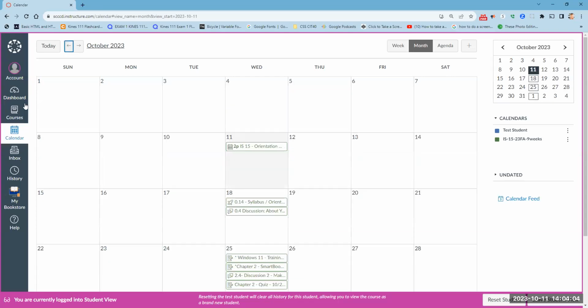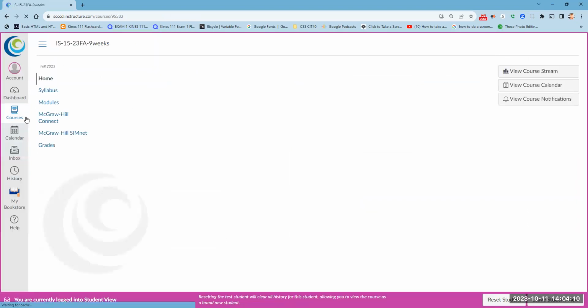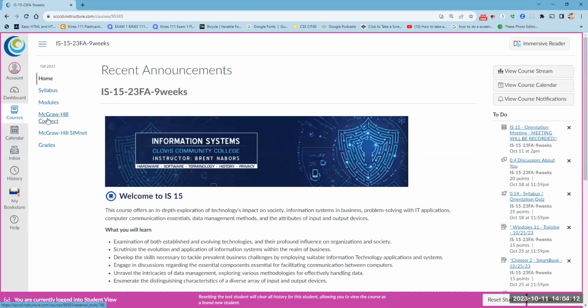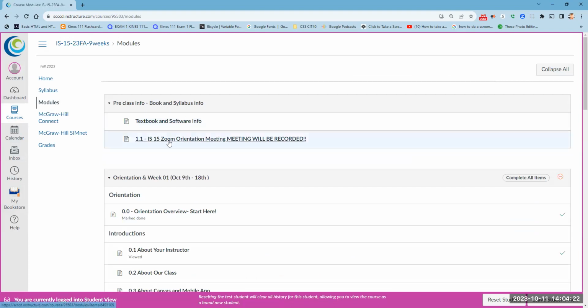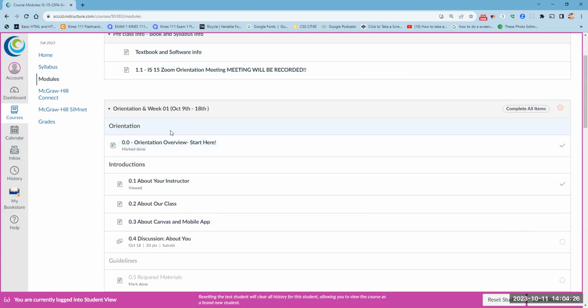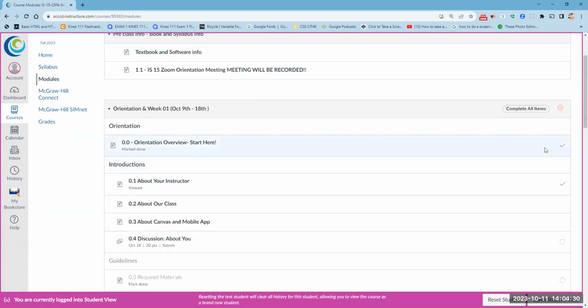Okay, I'm going to go back into our course. The second place besides the calendar and the McGraw-Hill and SimNet is where we hang out a lot, hopefully in grades too, but modules. The modules are set up. Here's the pre-class information that hopefully everybody's looked over because you got here. You go through all this information, and you get little checks at the bottom of the page when you click on it.